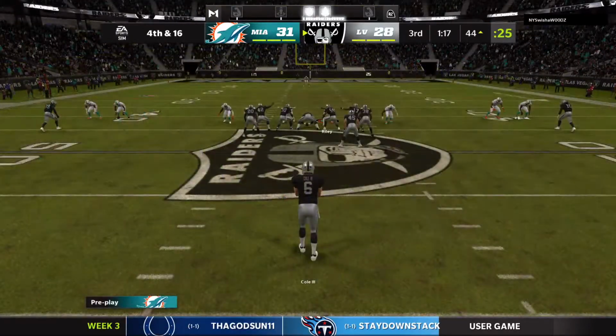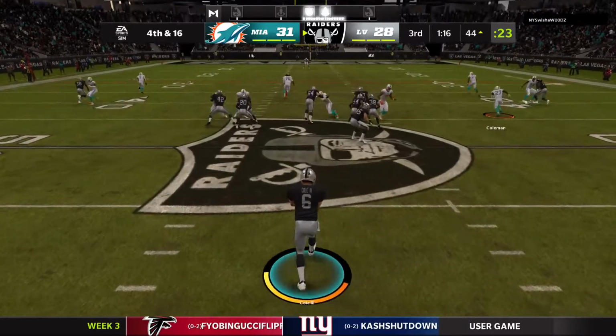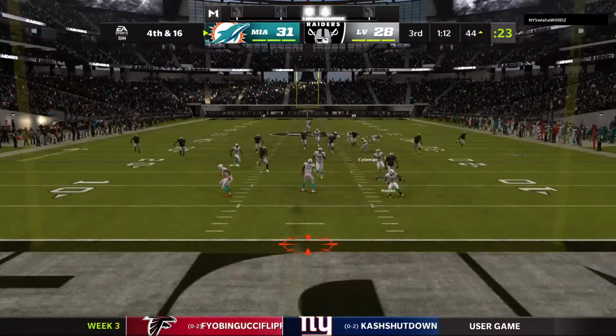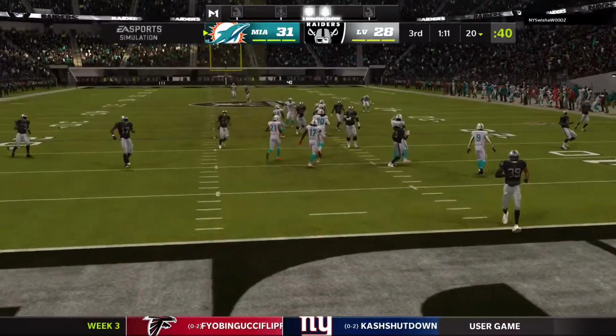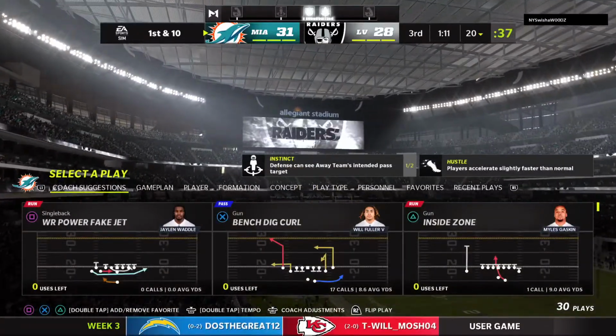Here's A.J. Cole now as he's on a punt for the first time this afternoon. Only 2 punts for him last week in the loss as he gets this one away. And this will hit just beyond the goal line as it's into the end zone for a touchback.